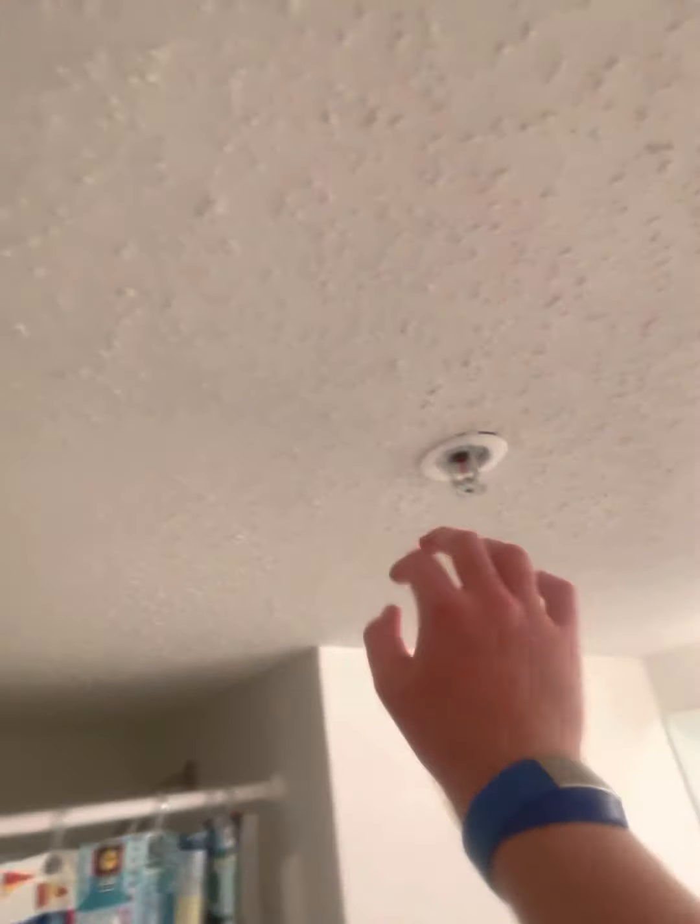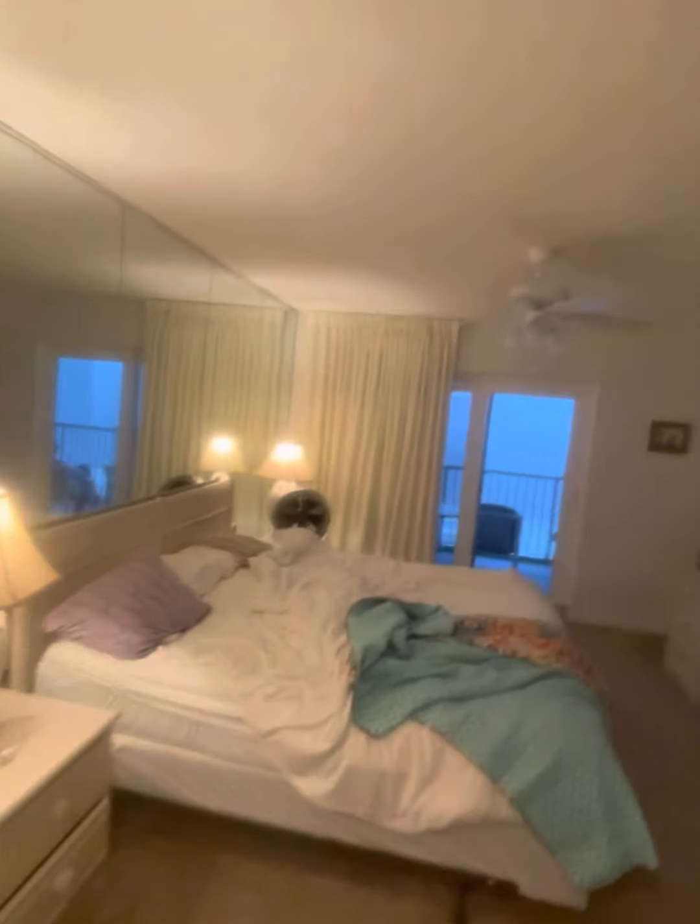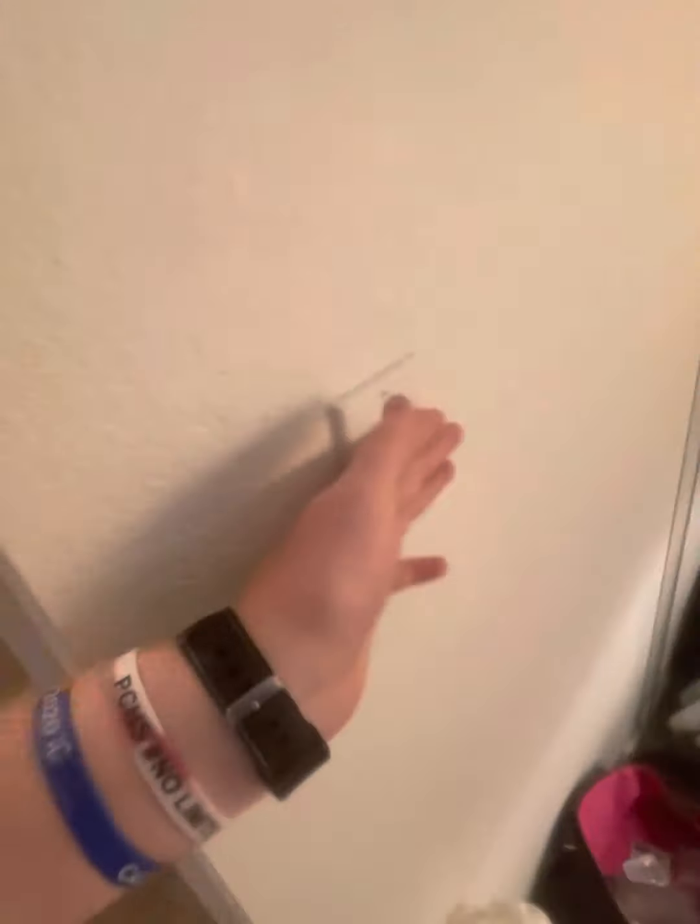And here's the bathroom. Here's the exhaust fan. A little noisy. Fire sprinkler, air conditioner. All right. Now we're gonna go look at the kitchen, living room, and the balcony. Turn these lights back out.